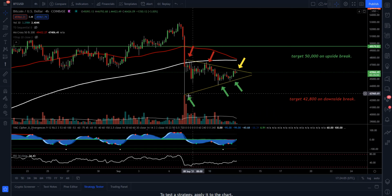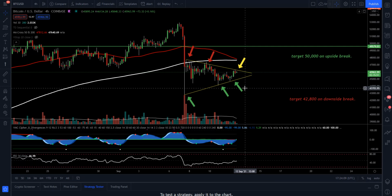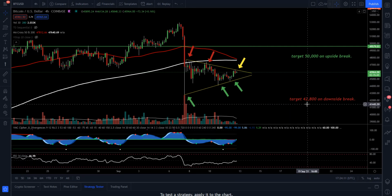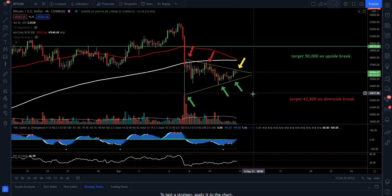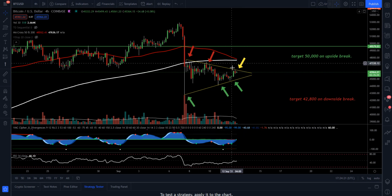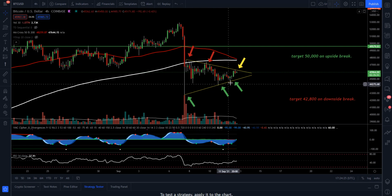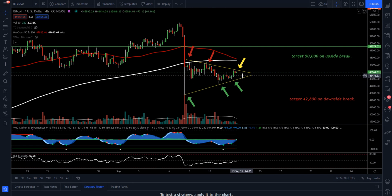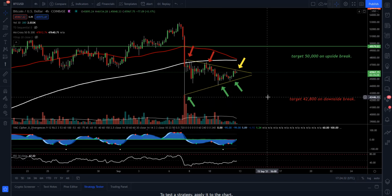Now, if these higher lows don't hold and we come back in this area and we actually break to the downside, my downside target would be $42,800 on a downside break, and that would be the low of this wick, and we'd have to see if that would hold as support. So maybe almost have one of those double bottoms if we're able to get it. But for the most part, guys, we want to watch these higher lows and see if we're able to keep this uptrend, because that's what's the most important here in the shorter term, keeping higher lows intact.